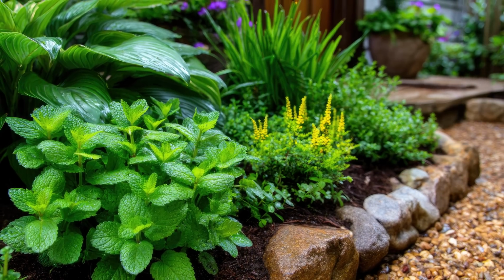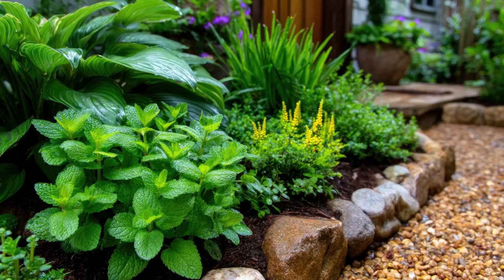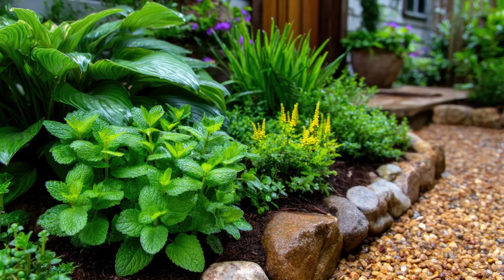Plant them near walkways or windows so the scent greets you. These blooms are not just beautiful, they create an immersive sensory experience.